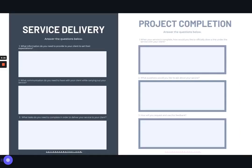When it comes to service delivery, what information do you need to provide to a client to set their expectations at the beginning? How do you communicate? And what communications do you need to have with your client while carrying out their service? What tasks do you need to complete in order to deliver your service to your client?